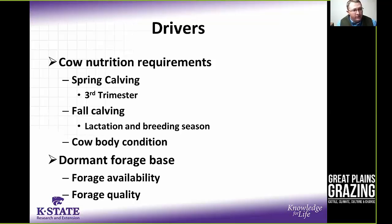On the fall calving side, we've already got most of those calves on the ground. However, this can be a challenging time from the standpoint of you have a calf outside, and for most producers, this is going to coincide with the breeding season as we move into the months of usually December and January. The other factor in here is cow body condition. Familiar with body condition scoring, if we've got cows that are a little bit behind where we'd like them to be, that can certainly be a factor.